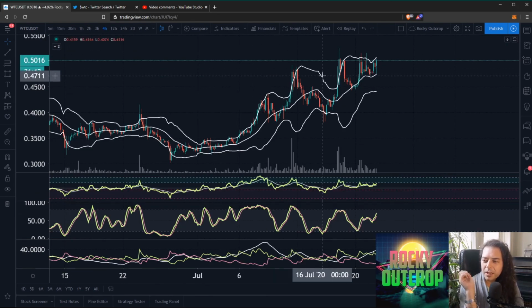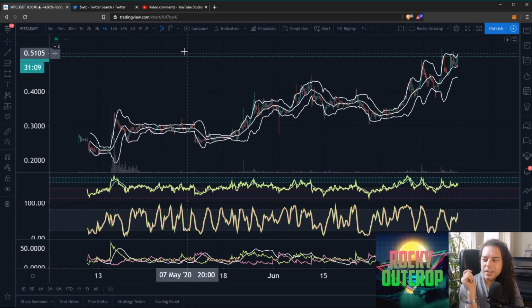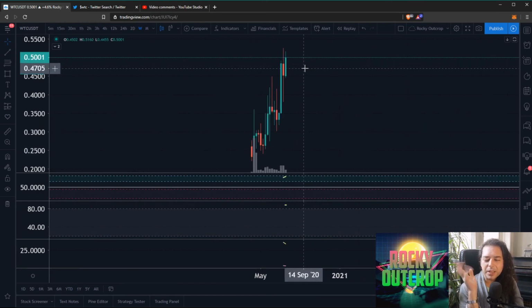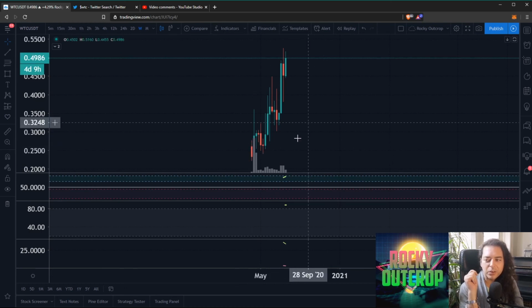Let's look at this one. Yeah, sure. I mean, it's the same story, isn't it, as all of them. Go up to the weekly time frame. Well, that's only ever been in an uptrend on the weekly. But it's only existed since a few months ago. So how can you make any real assessment off the back of that at all?